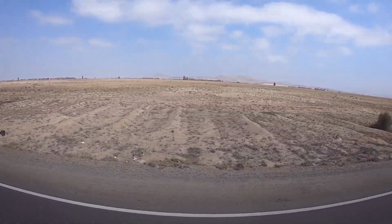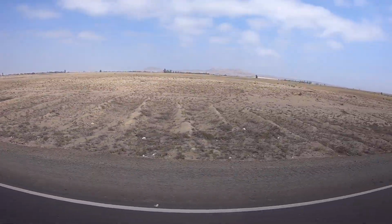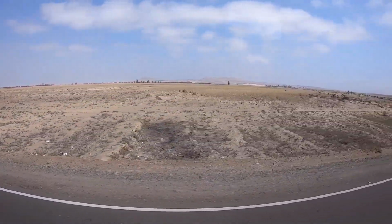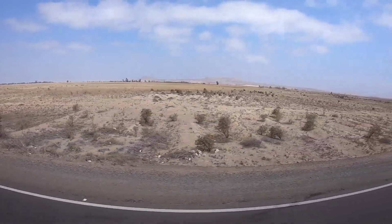Yeah, we're starting to get vegetation, but for about the first three and a half hours, it was just mounds of sand, yellowish brown.